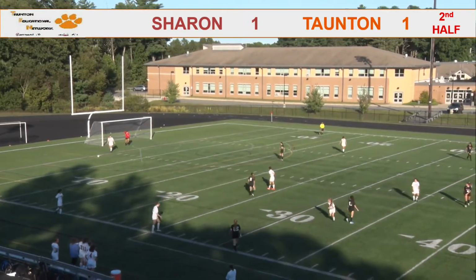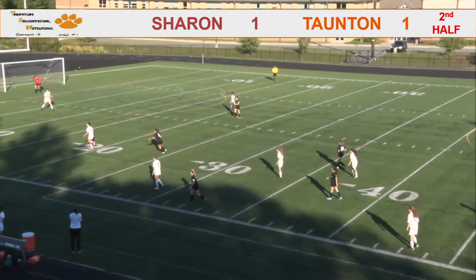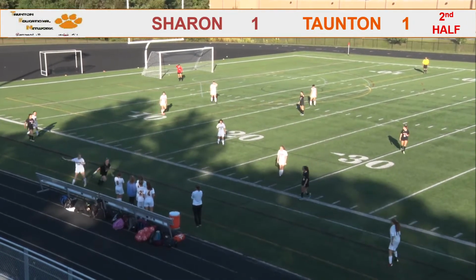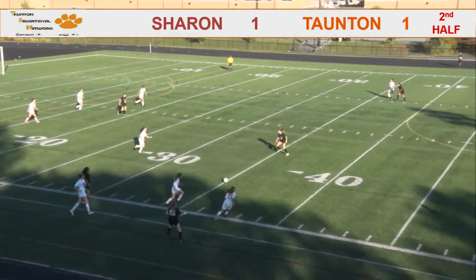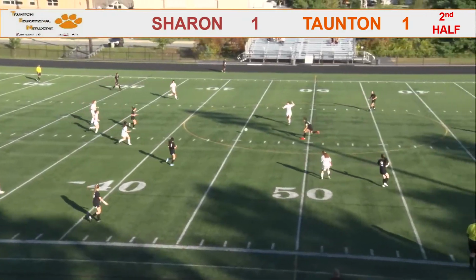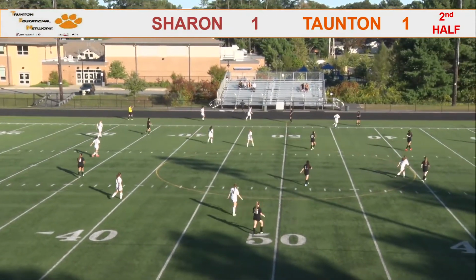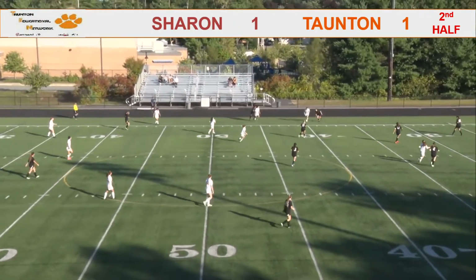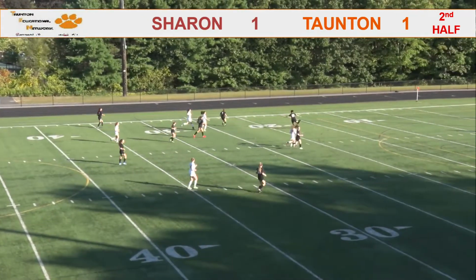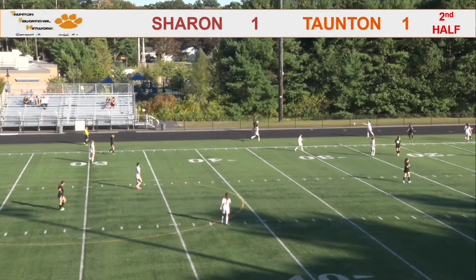Comes a kick in by Sharon. Here making a drive back. Taunton Tigers get possession of the ball. Kick in. Some good defense. Also some good offense there. Taunton Tigers really trying to get all of this ball right now, and they want to keep all the ball with some good ball control. So far, it's been mostly the Eagles' possession.